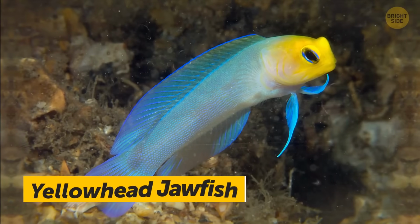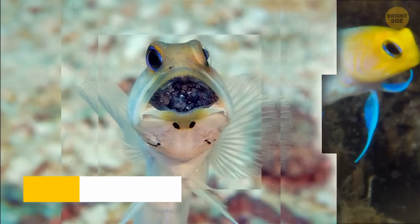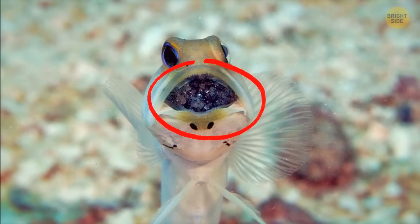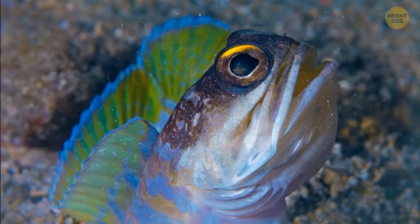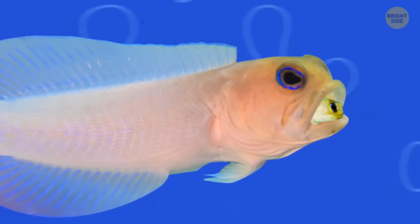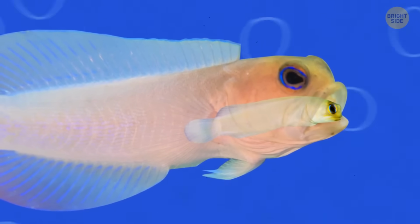In the yellowhead jawfish family, a dad fish takes care of the future offspring. The male broods the eggs inside his mouth. After the birth, the male carries his babies in this safe place. The brooding method lets the father keep his children safe because he can swim away from danger with the babies in his mouth.